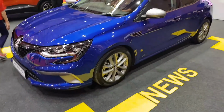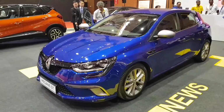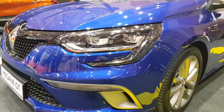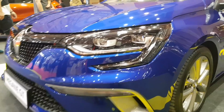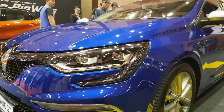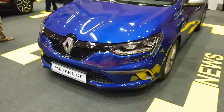Oh, good news! Is this the new Megane? That's the Megane GT, okay? This is not the Megane RS, okay? But the Megane GT. Now look at the new styling design of Renault. That's their new family language design, and this headlamp that sort of drips down here. It's a form of design.